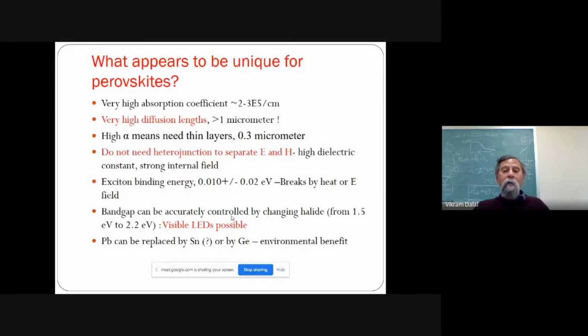The band gap can be accurately controlled by changing the halide from 1.5 eV to 2.2 eV. So visible LEDs are possible. And indeed, one of your colleagues at IIT Bombay, Dinesh Kabra, is working on visible LEDs using perovskites. And the lead, in principle, can be replaced by tin or germanium. And if you can do that, there's an environmental benefit. In principle. So far it hasn't worked. So there's research to be done there. Non-lead perovskites.